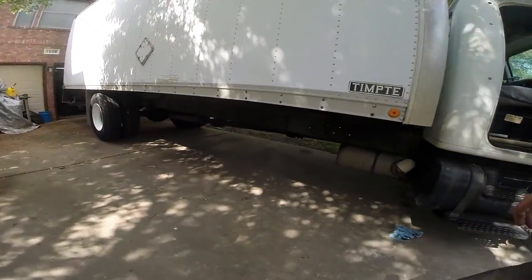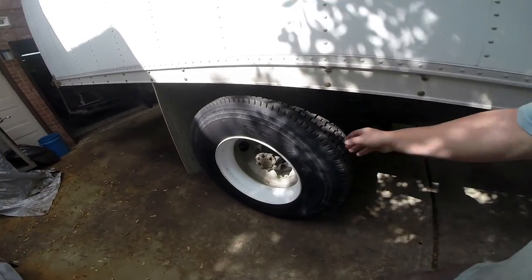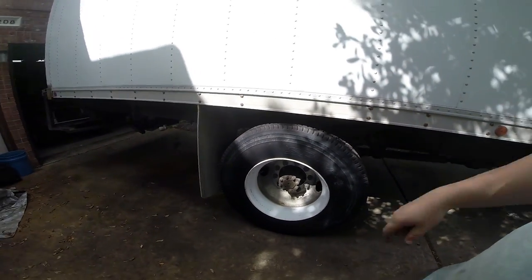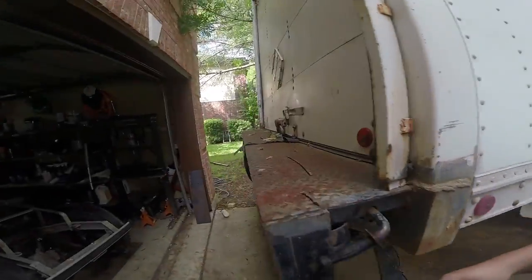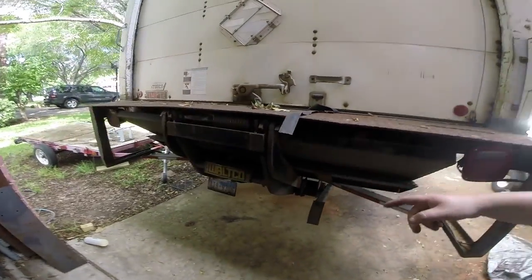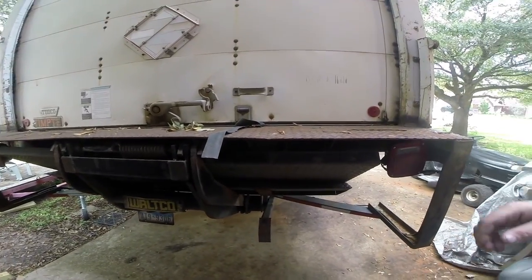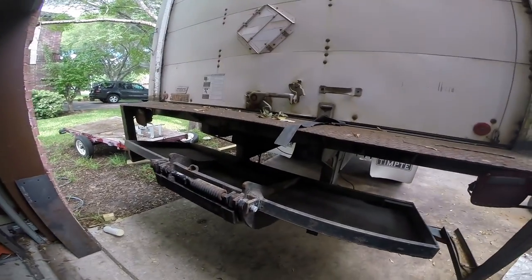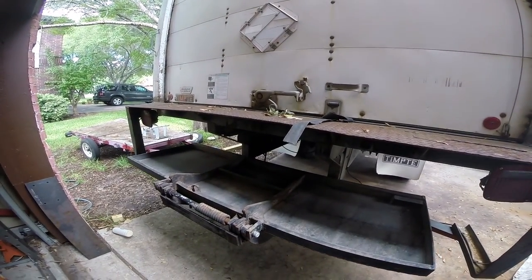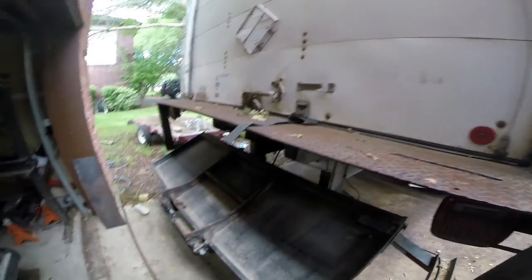If I bring you around, exhaust is down there. They were nice enough to put brand new tires on it. These things are super expensive and super underinflated. And the other cool thing is we have this right here, which is a working Tommy gate. I'm going to be using this thing in a minute. As you can see, it is completely fully functional. Try not to drop this on me.